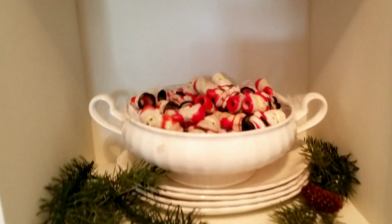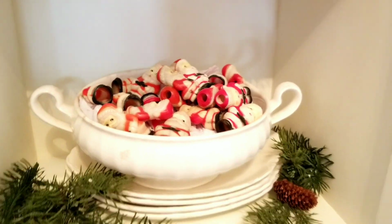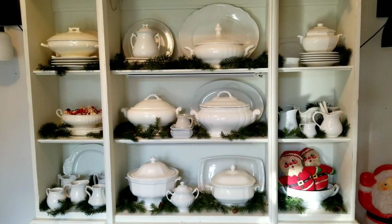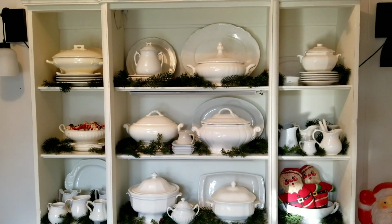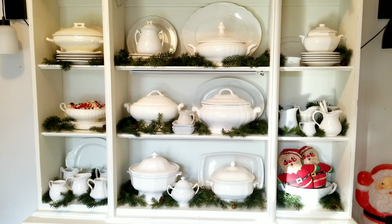And then over here, I put some Santas in this bowl, and these are little light covers. But I just thought that adding a little bit of red was kind of Christmassy and fun. And this is something that I can work into winter. After the holidays are over, I can just take out the pops of red and still enjoy it.